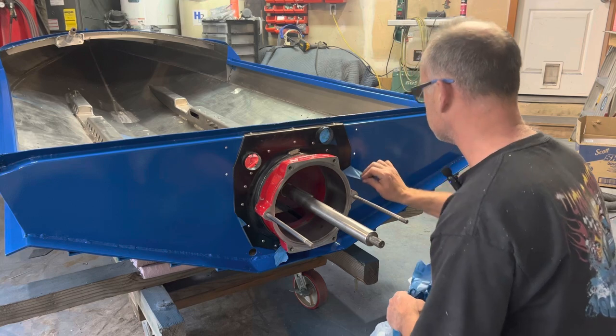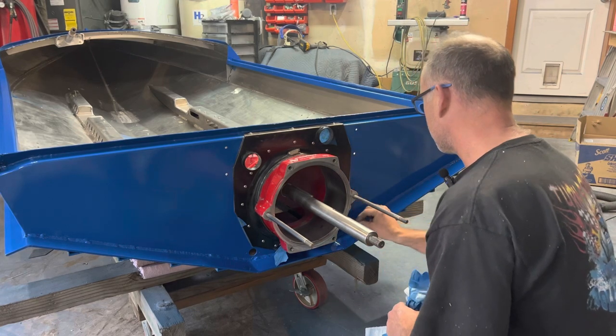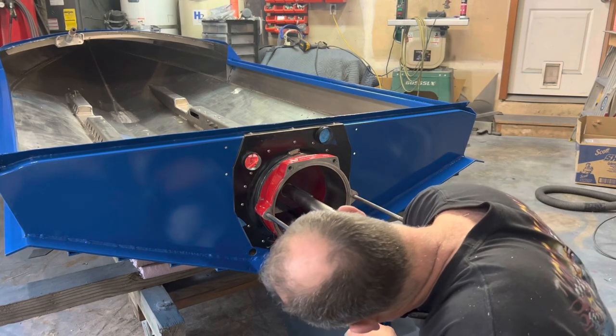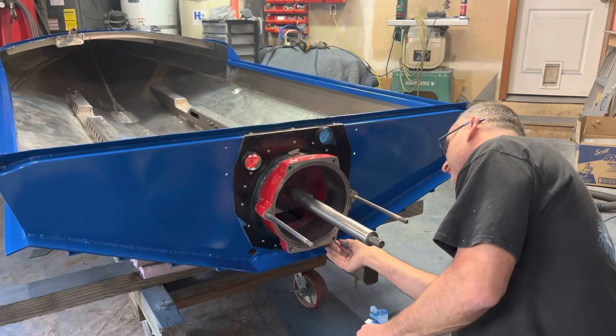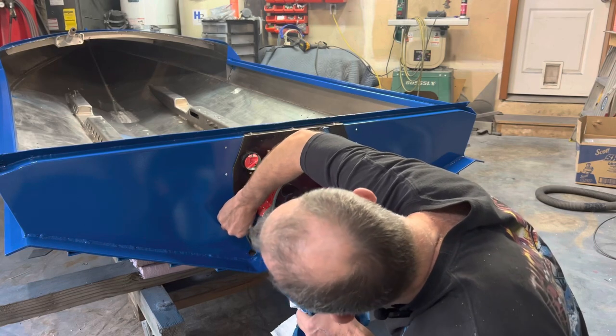I'm constantly changing the way I do it. See, some overspray got through there. Whatever, not a huge deal. Just a little bit of a cleanup I've got to do, but it would be better if there wasn't any. This is always kind of cool, you get to see the final. A little bit of tape there.